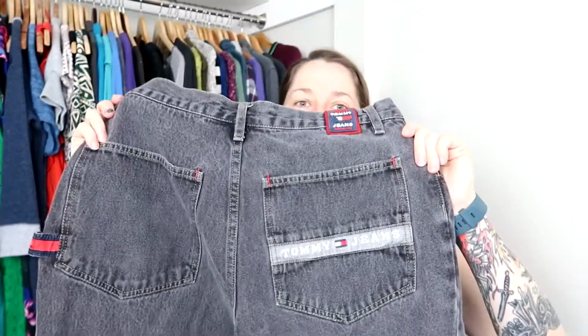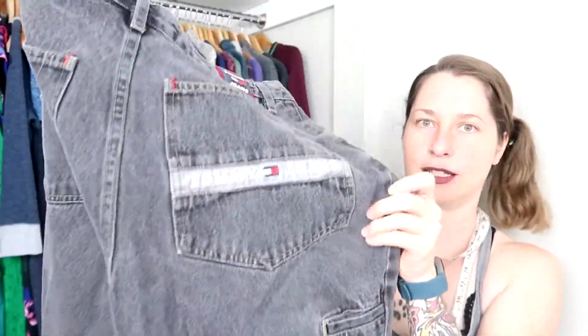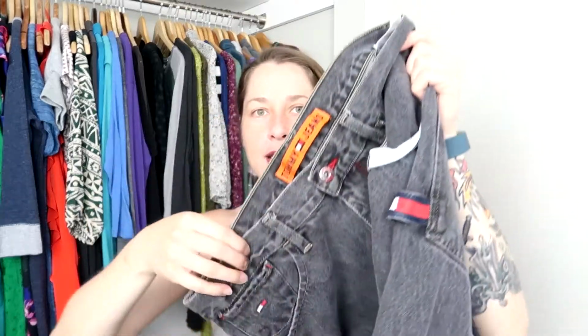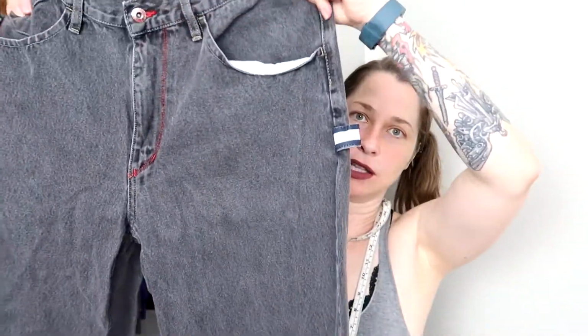Another piece, this is fire. This is a pair of 32 vintage Tommy, and it has the spell out on the pocket. It has an interesting spell out here. It has the lovely flag loop for the carpenter loop, and then on the inside it has Tommy again. So a 32 with all of this obnoxious branding, and the color black. This is awesome. That's probably like $35–40.